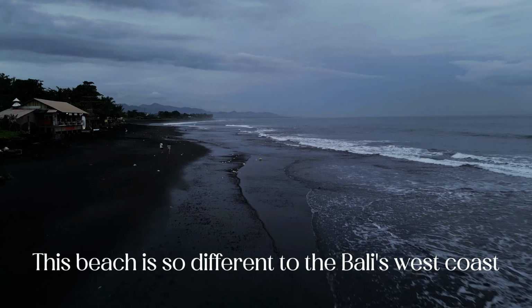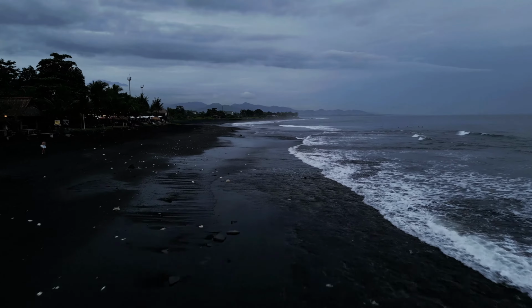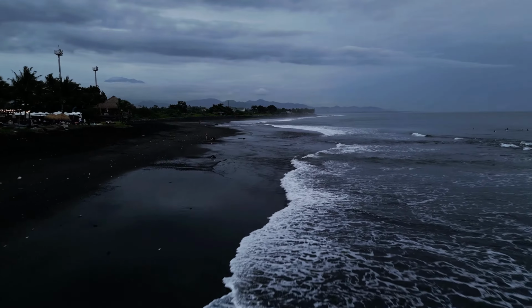The beach is known for its laid-back vibe and it's a great place to escape the crowds and enjoy some solitude. Let us know in the comments down below if you've ever visited Keramas Beach. We really think it's an up-and-coming destination for Bali, especially with its beautiful black sand beach and restaurants.